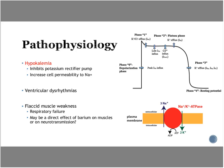So going to the picture down below, sodium gets into the cell, and that activates the sodium-potassium ATPase to pump that sodium back out. And when that pump gets activated, it pumps the potassium into the cell. So 2 different mechanisms that cause hypokalemia. So toxicity is really just due to that hypokalemia. You get some dysrhythmias from that, but then the big thing you see clinically earlier on is essentially just muscle weakness, and the concern with that is certainly respiratory failure.